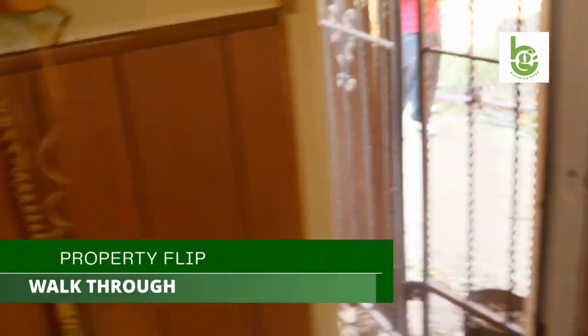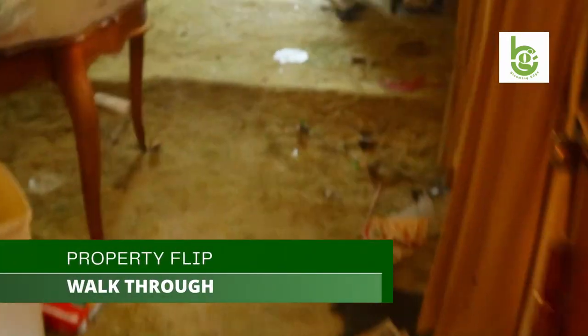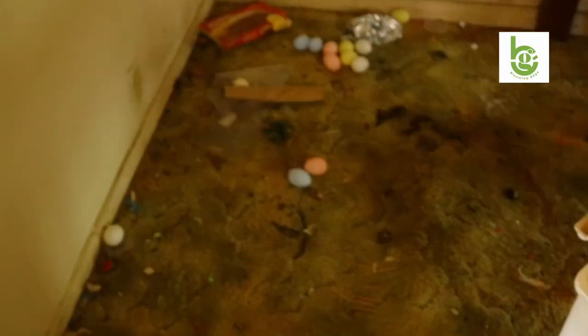As usual, I think the goal is to paint it white and black on the exterior. The interior will make it great. This is one good thing about this property. We like this wood. It's very strong. This is where we plan to put the new laundry. As you can see, the carpet, we call it rug, is very, very messed up.